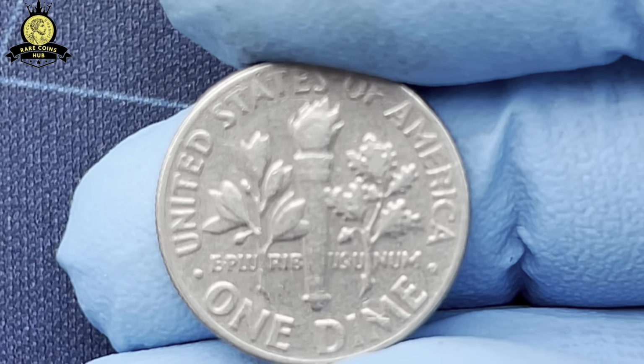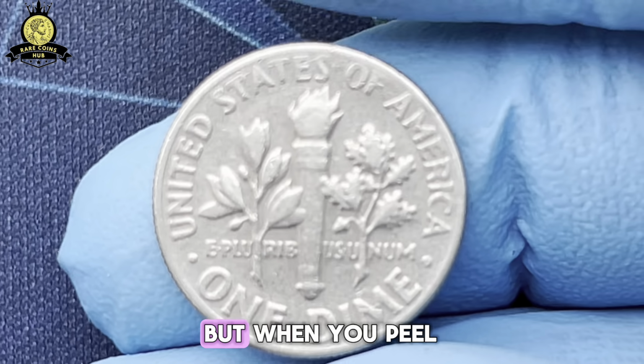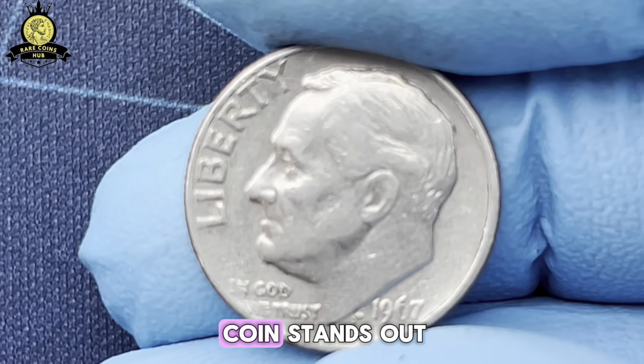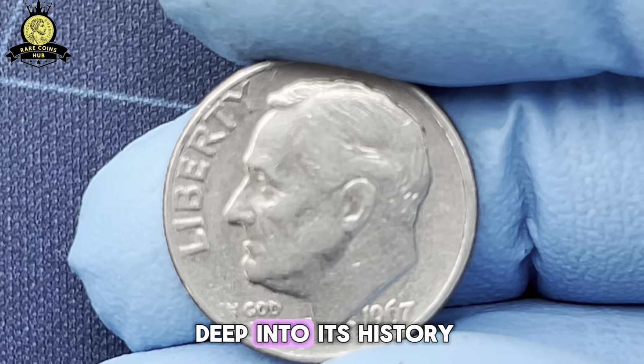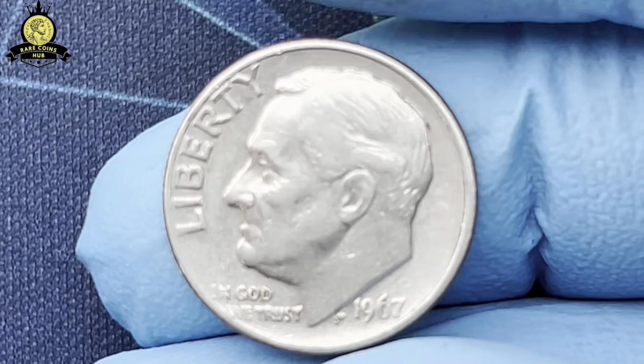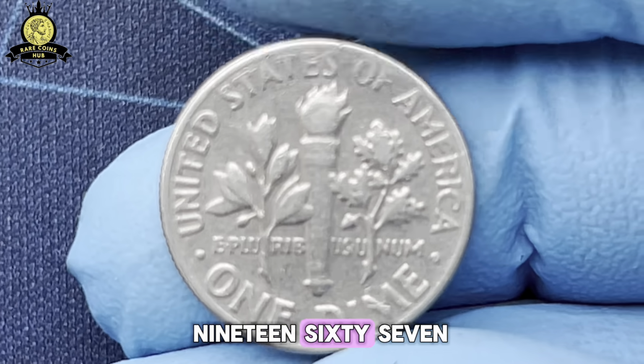At first glance, the 1967 dime seems like just another piece of currency, but when you peel back the layers of its story, it becomes so much more than that. To understand why this coin stands out, we need to dive deep into its history, its design, and its place in numismatics. First, let's set the stage by talking about the year 1967.